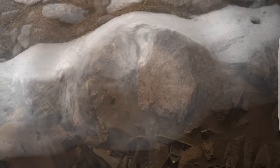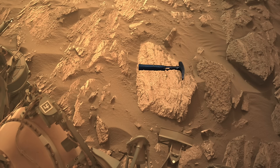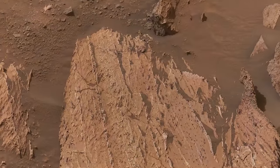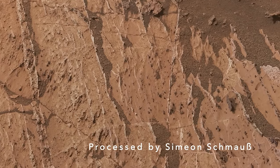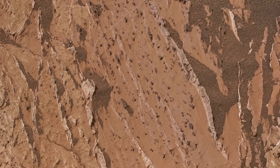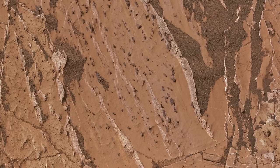Fast forward to about a week ago in Jezero crater, when Perseverance deployed the zoom lens of Mastcam-Z for a closer look at this vein-crossed rock. As with the vein observed by Opportunity, the ones here are harder than the rock that hosts them, leaving them standing in relief by erosion. But that's where the similarity ends.